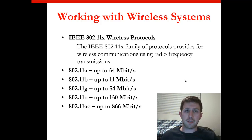And then it went to 802.11b, which only had 11 megabits per second, but it traveled much further. Then they came out with 802.11g, which was the standard for a very long time. That's at 54 megabits per second, and it started operating on the 2.4 gigahertz frequency. It was able to span wide indoor and outdoor ranges. After that, they came out with 802.11n, which came out a couple years ago. That ended up with about 150 megabits per second, which was the fastest at the time.